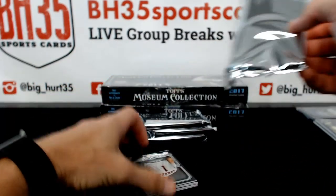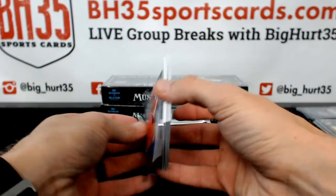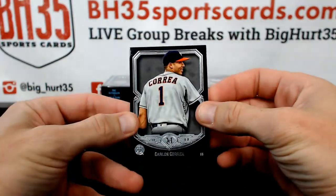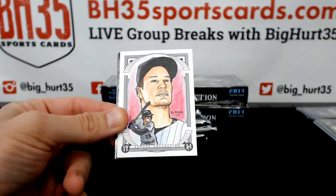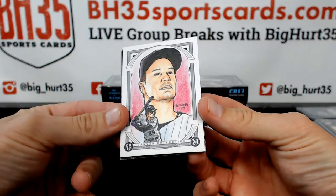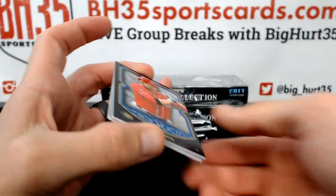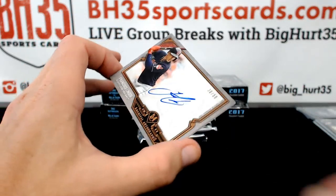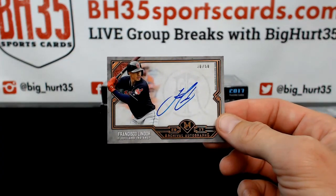Yeah, fill more breaks. Yeah, we thought about that when I changed my name. Carlos Correa, Darvish. We actually had a vote. This is what it was. Nolan Arenado, Rockies. Joey Votto to 150. And another Lindy, this one to 50. Jay Rich, wow.